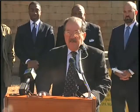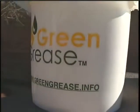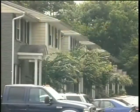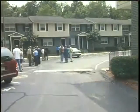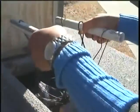I hope no one dumped grease down your drain this morning, because if you did, it's solidifying out here somewhere. We can certainly say that. DeKalb's FOG program is already reaching many of our residential homeowners and renters, but extending the program to include multi-family apartment complexes is extremely innovative. This kind of full-cycle process holds a lot of promise for DeKalb's future.